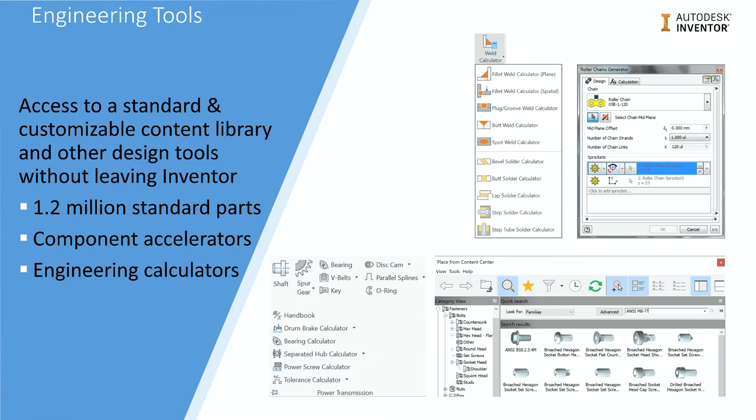Some of the other tools as well are the component generators for generating things like spur gears, or, as you can see there on the slide, roller chains or worm gears and worm wheels, things like drum brake systems and numerous other engineering data and systems of components that we can create in an automated fashion simply by specifying the required gear ratio, et cetera. So we've got quite a lot of handbooks and calculators inside of Inventor, so we don't have to leave the application to pick up load ratings or life cycle ratings for bearings and things like that. So quite a number of powerful tools within the Inventor system.